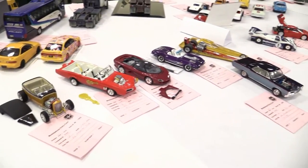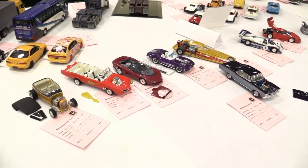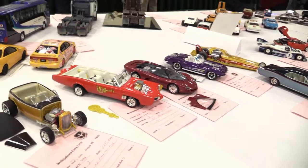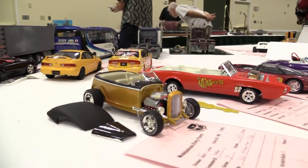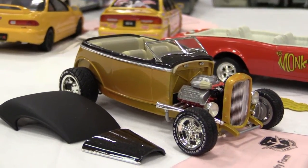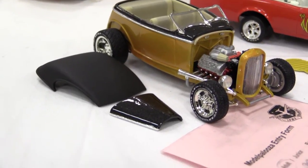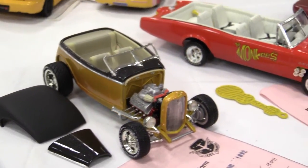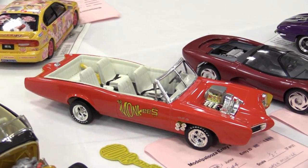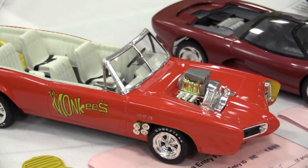Okay, so here we go. I think this is going to be my favorite section right here. The builders seem to put all their stuff in one section. Whoever you are, I hope you're watching this, because you have my attention. What we've got here is a 32 Phaeton. Wonderfully done. I would like to see it with the hood on. I'm tempted. You can't touch anything at these shows. I don't know if you guys knew that. But here's a Monkey Mobile with the top off. And if I built the Monkey Mobile, I would definitely leave the top off. No question about it.